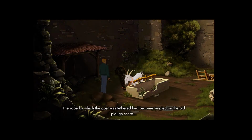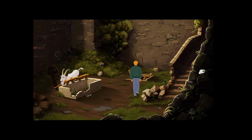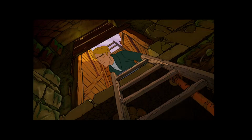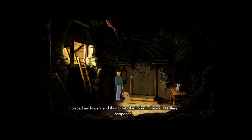The rope by which the goat was tethered had become tangled on the old plowshare. I placed my fingers and thumb into the holes in the wall. Nothing happened.